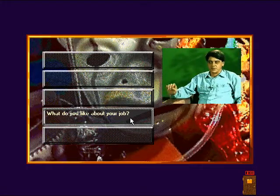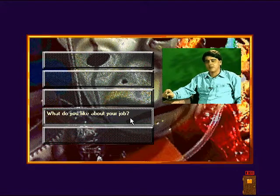I like the blend of both the art and the practical. I love to build things. I love to figure out how things will work, how a puppet will move. And beyond that, or also including that, I like the art, how it looks and how it's used.